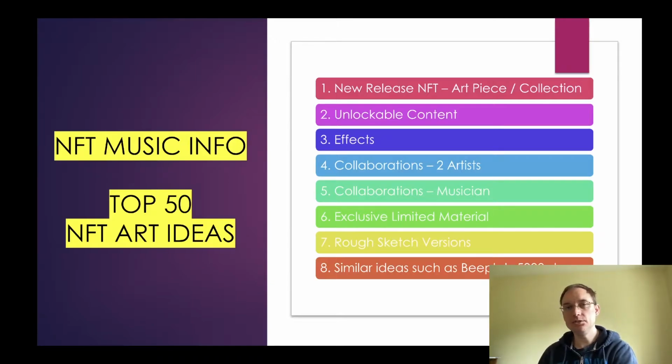But this could be not just an art piece, but it could also be a collection. There are lots of collections on there. Just take a look at OpenSea. There's so many to choose from. Some artists have done hundreds and hundreds and even thousands of pieces just to build up their collection, and they seem to be really popular on platforms such as OpenSea.